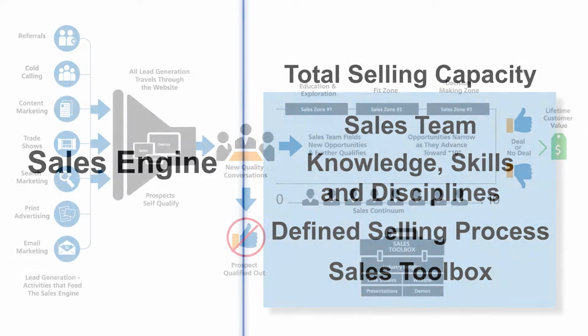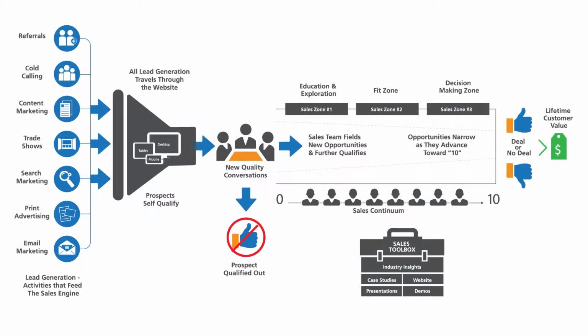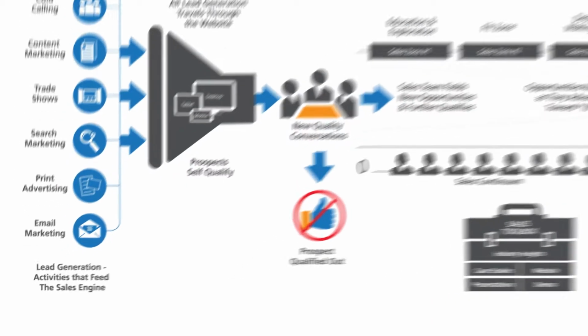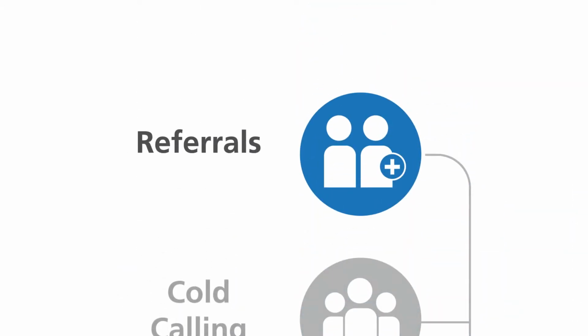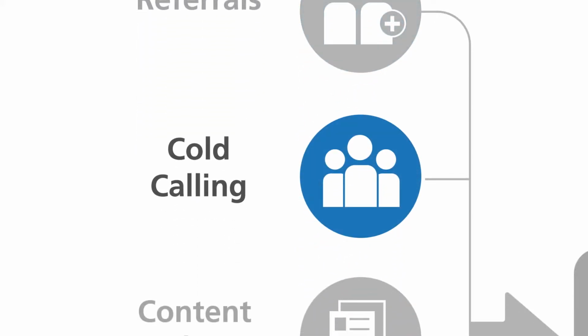Now what I've done is created a graphic to help you connect to this concept of the sales engine, and we're going to walk through it together. The first is lead generation. You have to feed your sales engine with lead generation. And so we're going to go through some common and emerging practices within lead generation, but the first thing I want to talk about is referrals, because it's the most powerful lead generation tool, but it's the one we disregard the most. The second is cold calling.